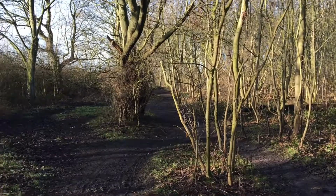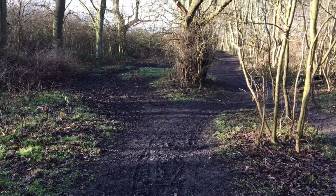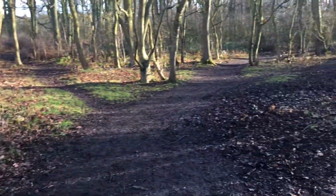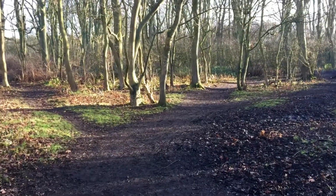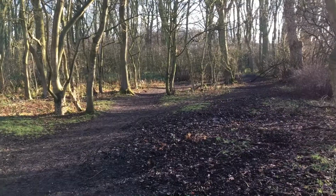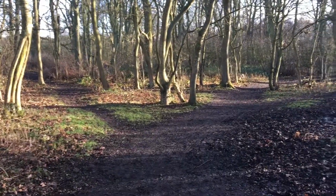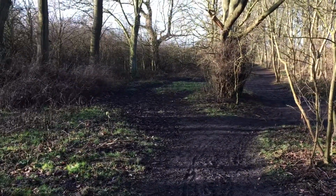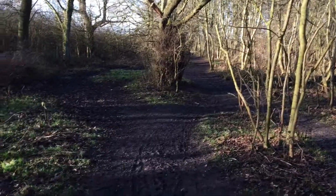Just looking back the way I've come, it's got this footpath all the way through, which is exceptionally muddy in places, so that's one little problem, but it's nice and clear as an access for the actors to walk along, run along, for the camera crew to follow behind or in front of them. The only problem is, obviously, there's lots of mud.